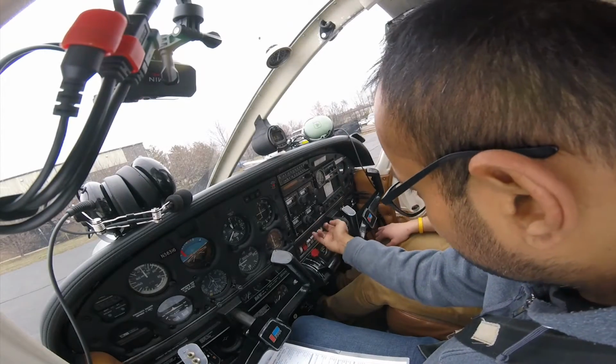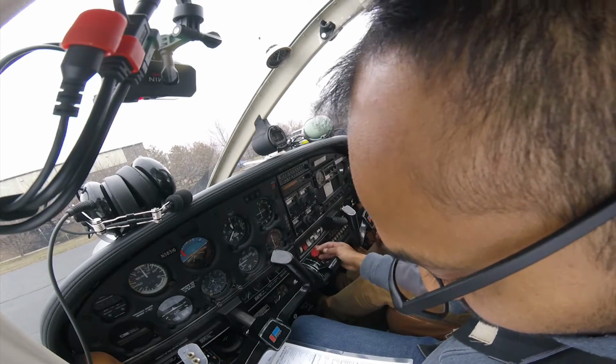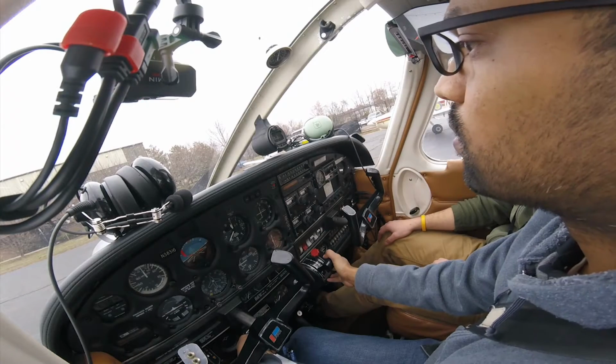Master on, collisions on, fuel pump on. Mixture is full rich, prop area. Prop clear!